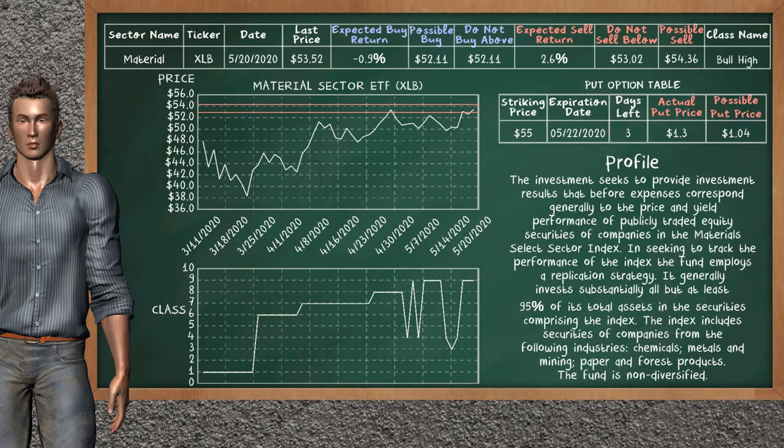But we expect a possible sell price of $54.36. On the put option table, material sector ETF has a striking price at $55. For this option, the actual put price is at $1.03, but we expect a possible put price at $1.04.